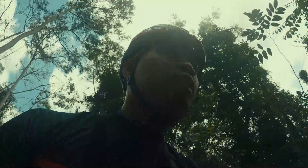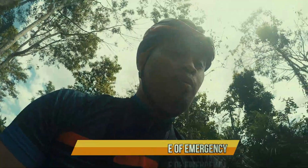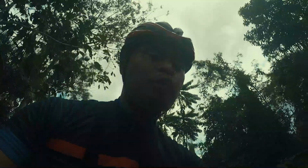So para sa mga nagpaplano ng punta dito, okay naman siya. It's newbie friendly, and if in any case na hindi na kaya, pwede naman mag-bail out. So yun yung kagandahan pag may guide kayo, kasi pwede nilang i-radyo if in any case na magkaroon ng issue or someone need to bail out at magpasundo to return to HQ. So that's one advantage pag may guide kayo.